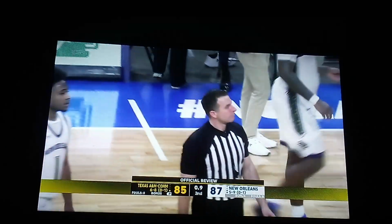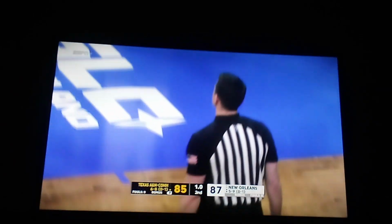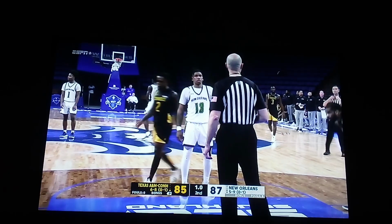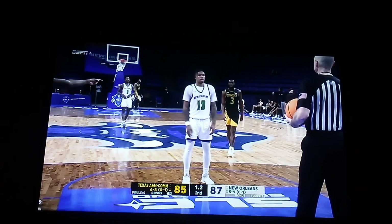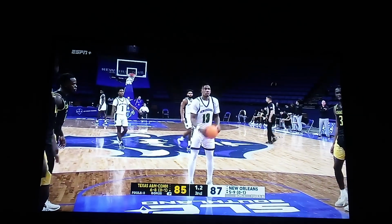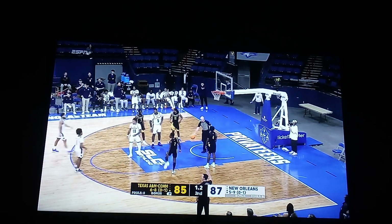And you see there the decision to only ever so slightly modify the clock. 1/10 of a second added, exactly 1 second remaining. And if you're Vincent, maybe not the worst thing in the world would be, if you're going to miss one, you want it to be the second one. But better yet, for the Privateers, make them both and end it. He's 2 for 2 from the line today. UNO's third leading scorer hits the first.